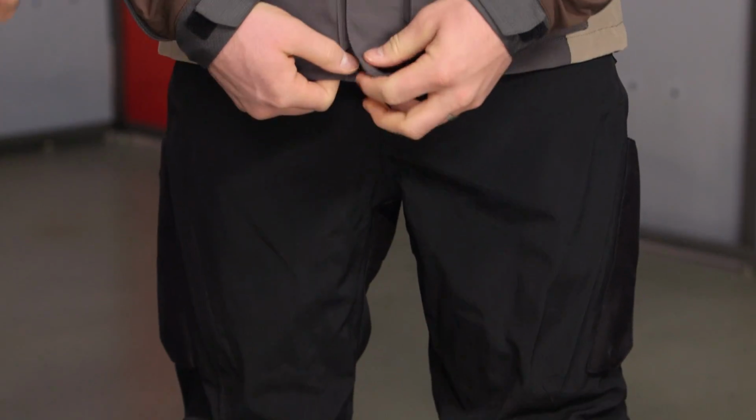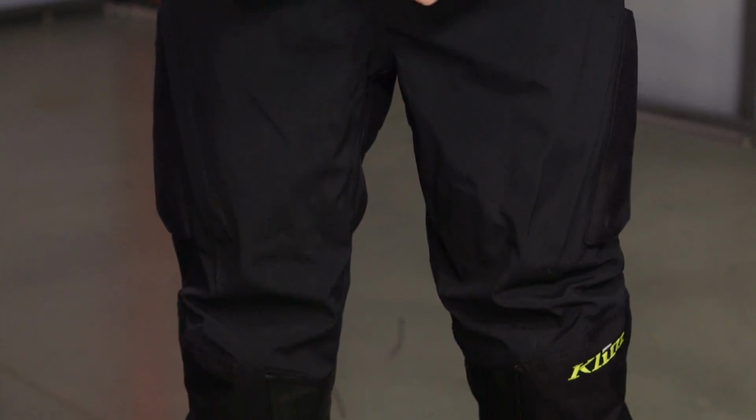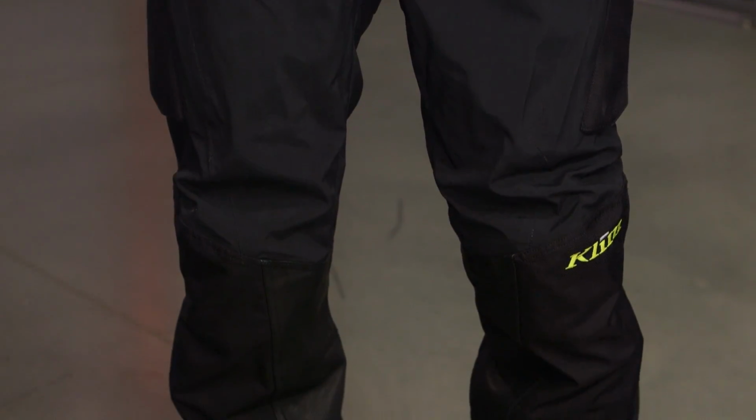Now remember, there are going to be those matching Carlsbad pants, and if you want to check out those, there is going to be a full detailed breakdown giving you all the information and changes that we're seeing with the Carlsbad pants over the matching Latitude pants as well. So make sure to check out that video if you are interested.